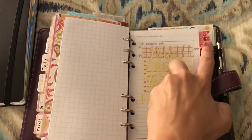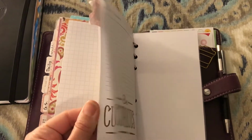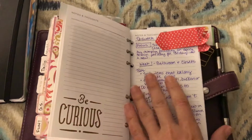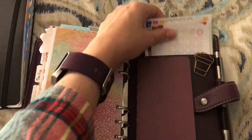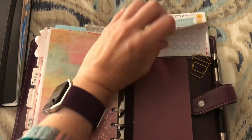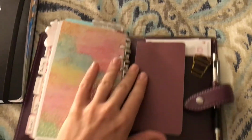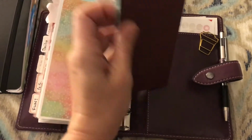Very last, and doesn't even have a label, but it's just a few note pages where if I'm reading or watching a video, I'll just jot down some notes. So that's that. And here I have more stickers, combination of functional and cute, which is kind of what my planner tends to be. This is one of those little Moleskine chapter books.